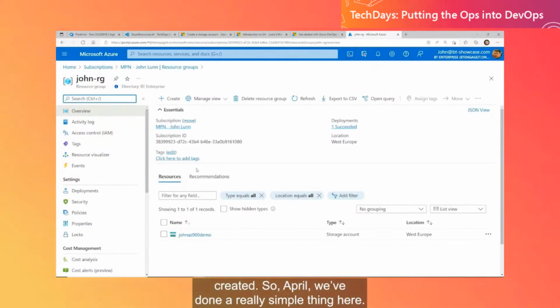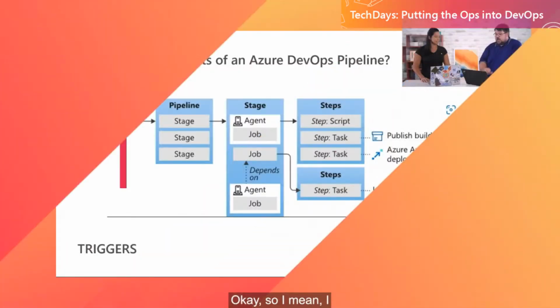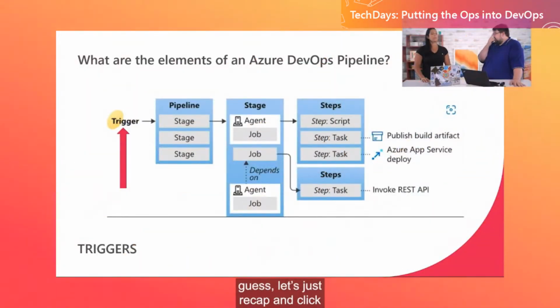So awesome. April, we've done a really simple thing here. We've deployed one resource into an Azure resource group. But think of this on the wider scale. So, I mean, should we jump back over to the slides and finish off the session, do you think? Let's do it. Okay, so I guess let's just recap and flick through these slides.